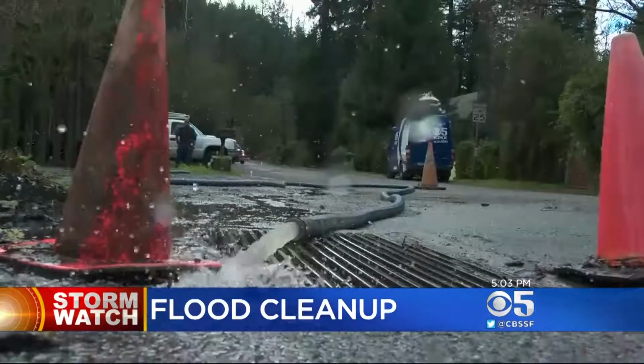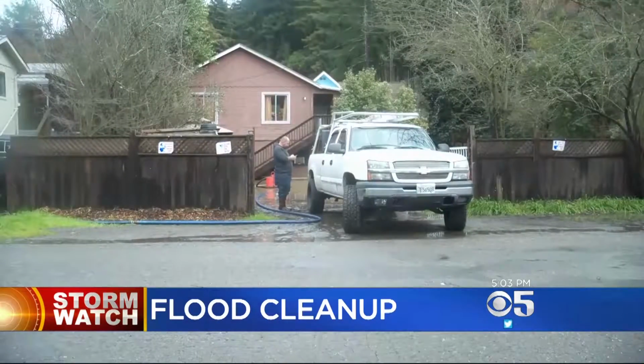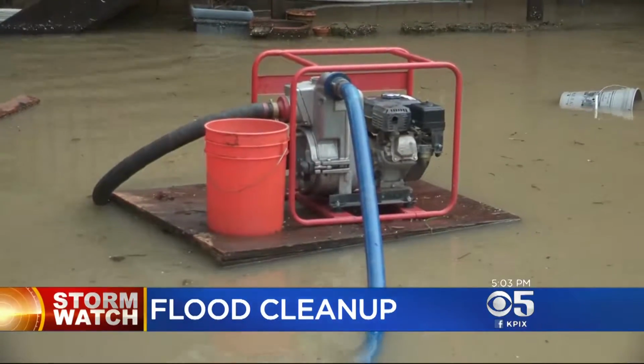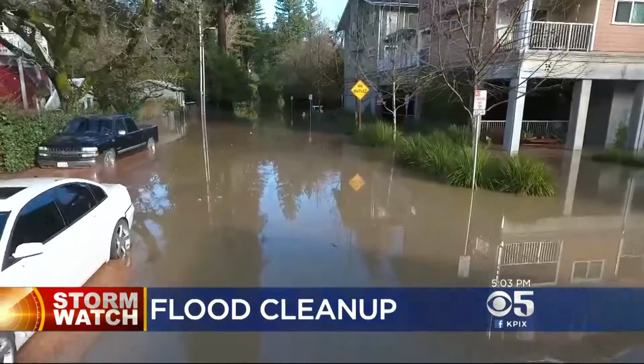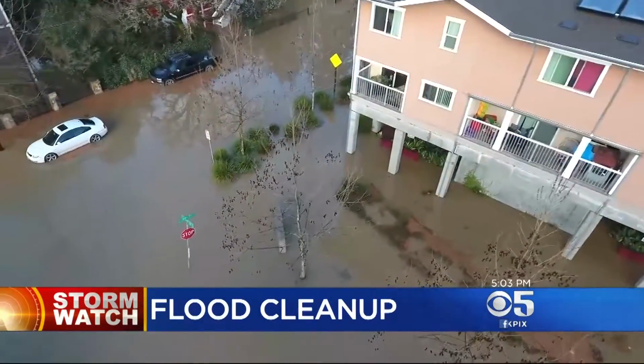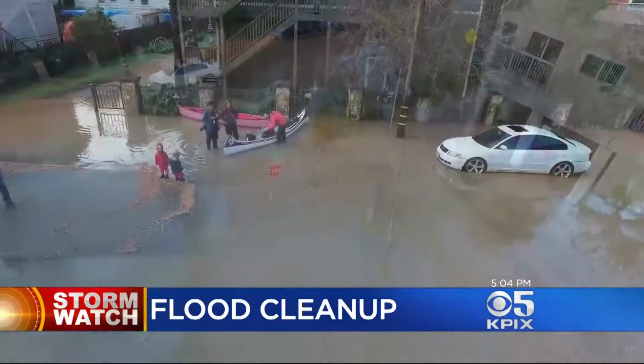Try to get as much water out of the yard as we can. Josh says he's not going to wait for the flood to leave. He is using an industrial-sized water pump. This is minor. Major would be a lot deeper. Well, it looks bad to me. Yeah, well, it looks bad to a lot of people, but you live out here on the river, you're used to it, you know.